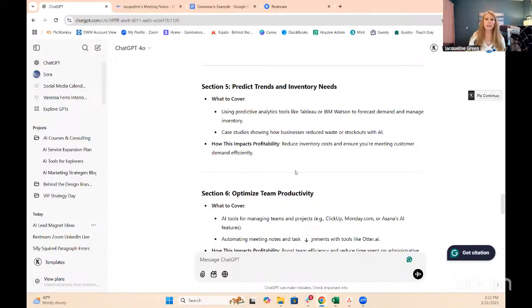So then I can go back and go, okay, I really like these sections, or I really want to expand this. And I can start building that tool. Do you see how this is really saving you time? Because it's really kind of doing a lot of thinking for you.